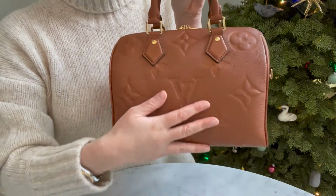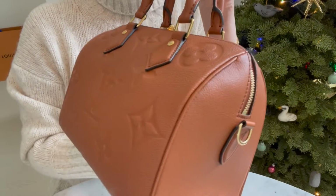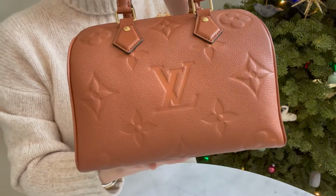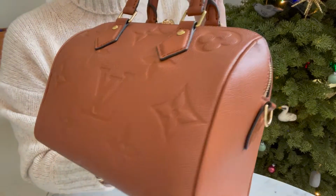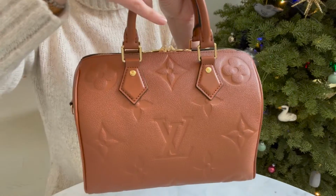But I do think over time it's going to flatten a little bit, probably not a ton, but as you can see again in the light like this, it kind of disappears. But then when the light's bouncing off of it, you really see the logo. So that's really cool. Just how the logo interacts with light, I think is pretty neat.